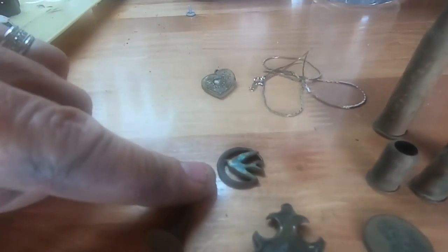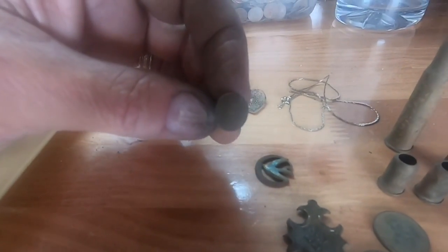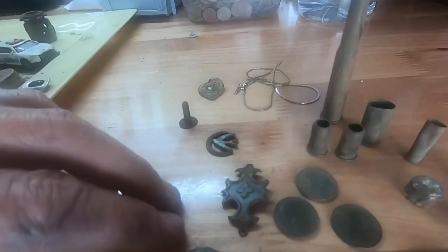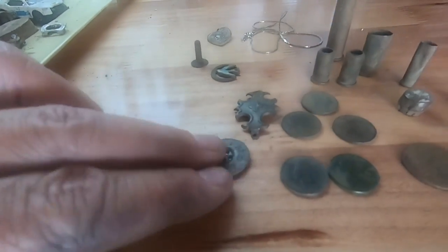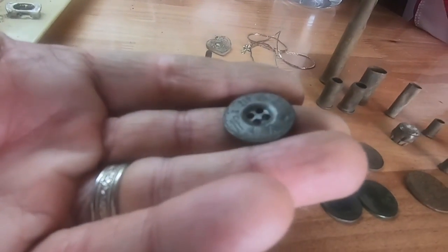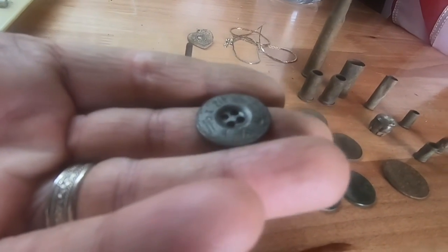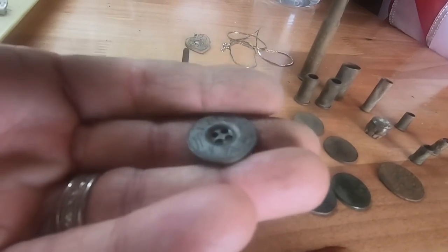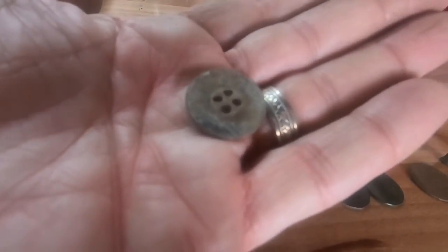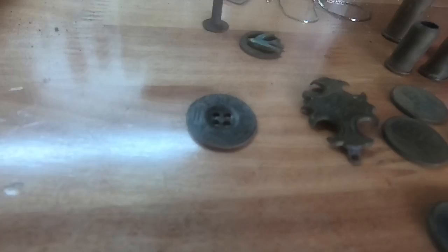I found this little dove pendant. Of course, this thing, I just showed you that. I have no idea what that is. I did find this old button. I did not film this. I hope you can see the writing on it. It's kind of neat. It's metal and pretty old, so I think that might be one of the better buttons I've found.